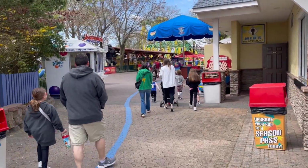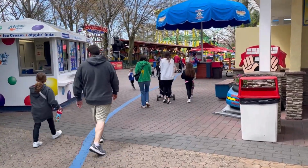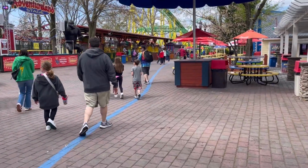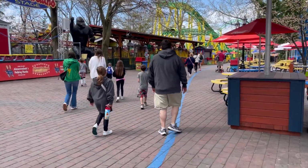Just got through the entrance and walking down the midway of Adventureland. It's a bit busier today, even though it's a weekday, because it is spring break here in New York, so a lot of people have off. All the parks are open all this week. Still not too crowded though, it just opened, so let's get this credit run going.